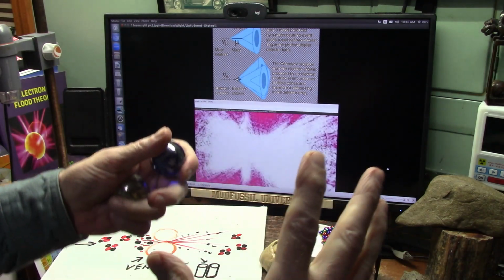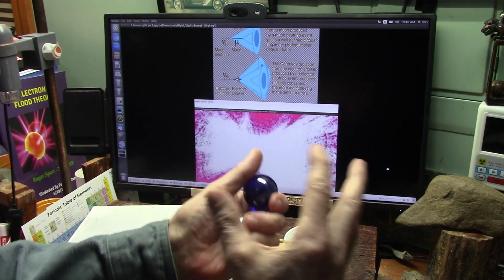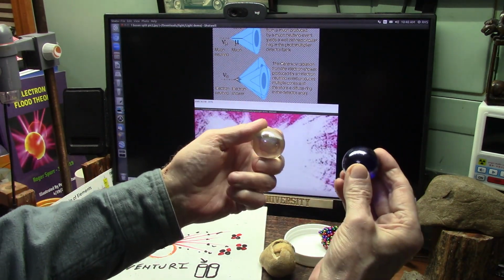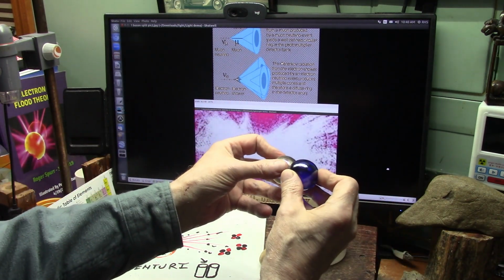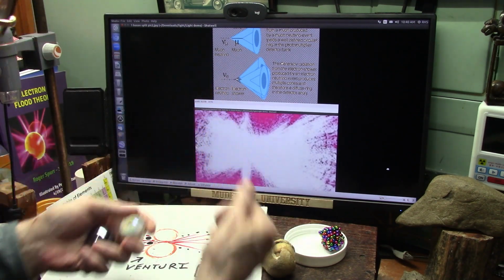It is extreme compression of frequencies. It's just like hitting two head on. All they're doing is compressing the waves. We're compressing them by going this way and not letting them get away. They come together and they just have nowhere to go. So the white one squirts through.